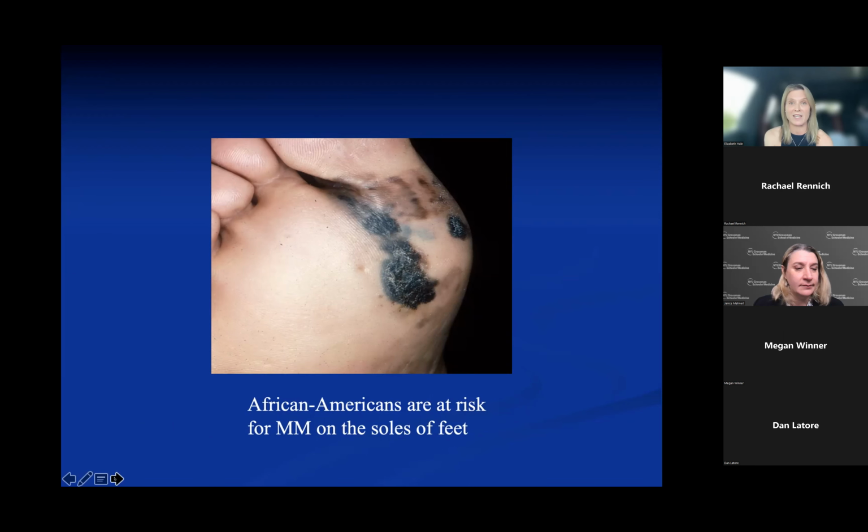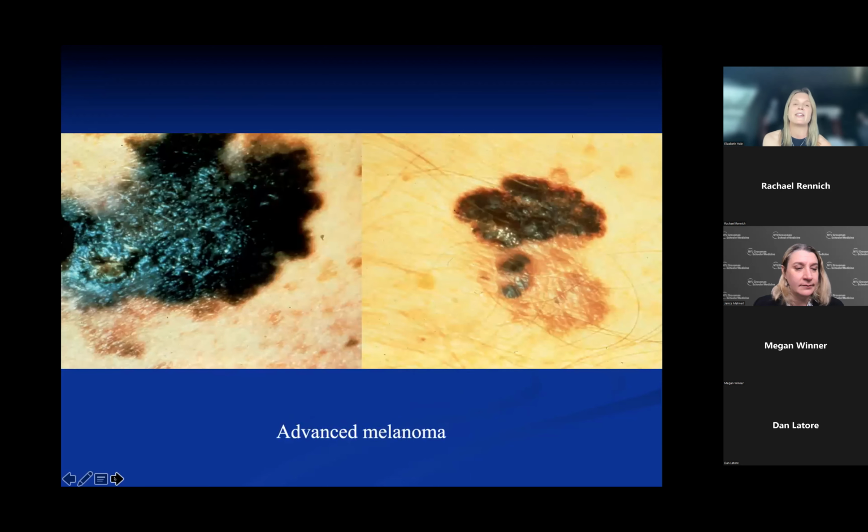So when we check the skin in the office, we always make sure to check under the feet and in between the toes. And then you see here just some pictures of advanced melanoma. And when you start to see the white, that actually can be a sign that your body's trying to get rid of it and it's revving up the immune system, and that could be a sign of more advanced disease.